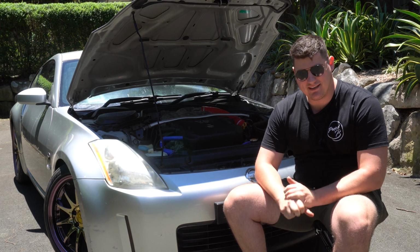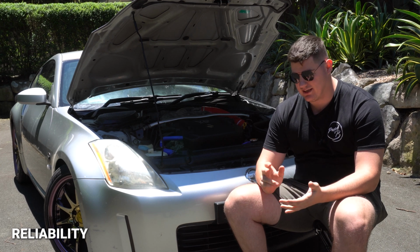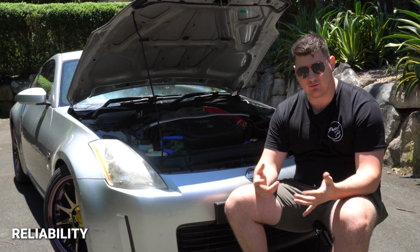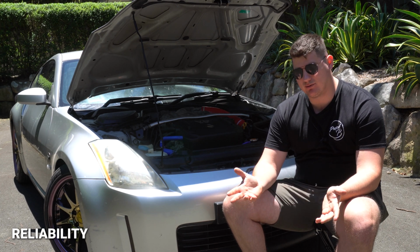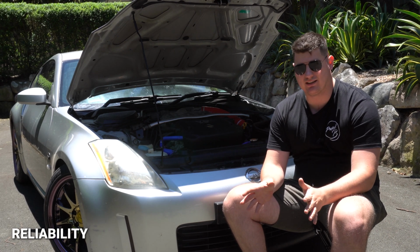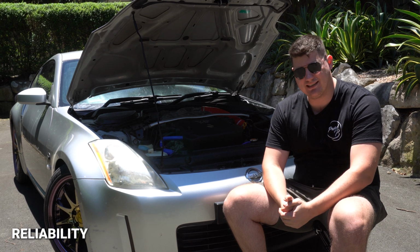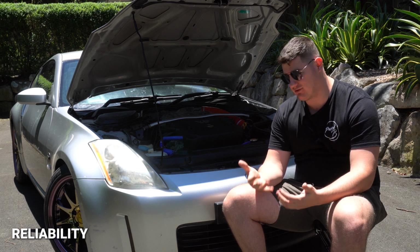So, you've seen that the car looks great. The interior is, well, fresh off the 90s, so it was a little plasticky. Performance, really good. Solid performer, especially for this price range. Handling wise, a very, very good handling car. Now, the most important question: is it reliable and is it going to stay running?